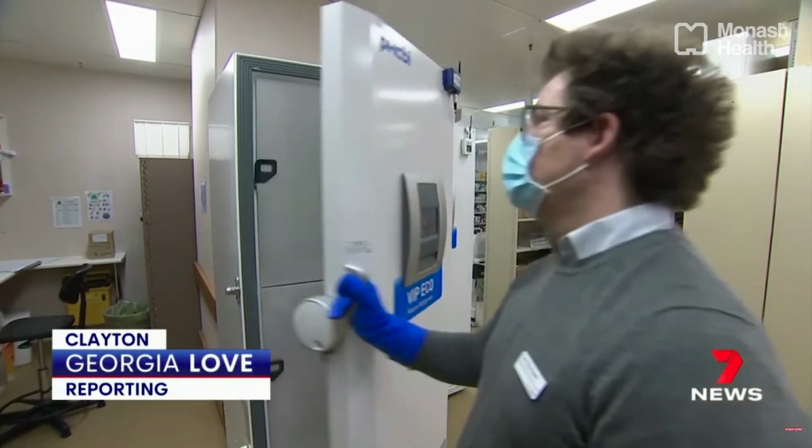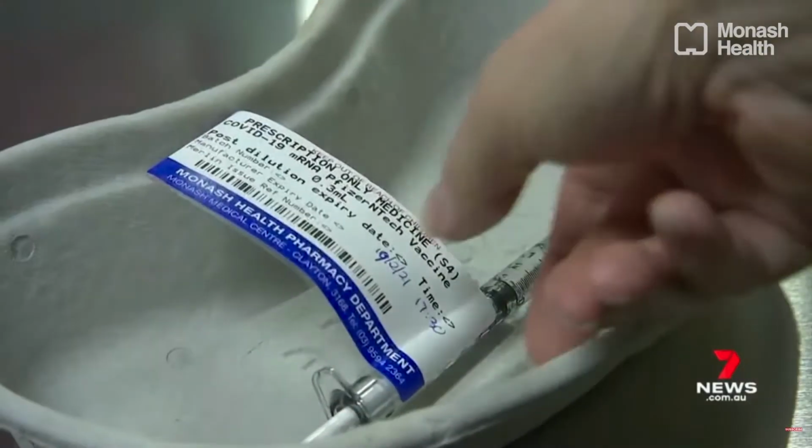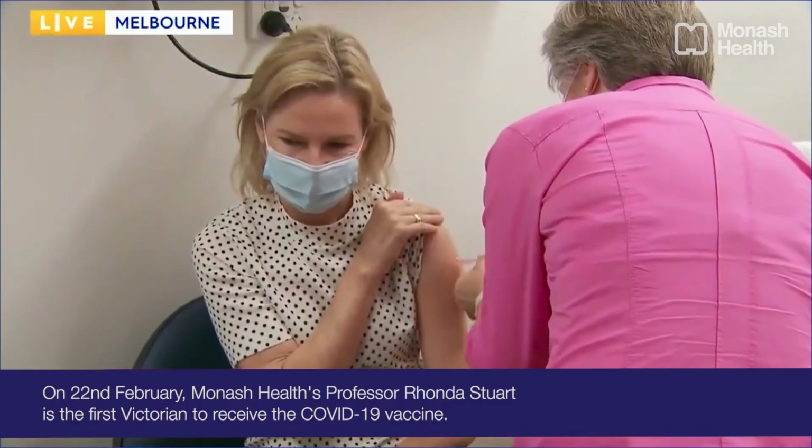Hopefully, the beginning of the end. From Pfizer's headquarters in Belgium all the way to the Monash Medical Centre in Clayton, a year after the pandemic began, we can finally see the exit sign. That's an historic moment right there.